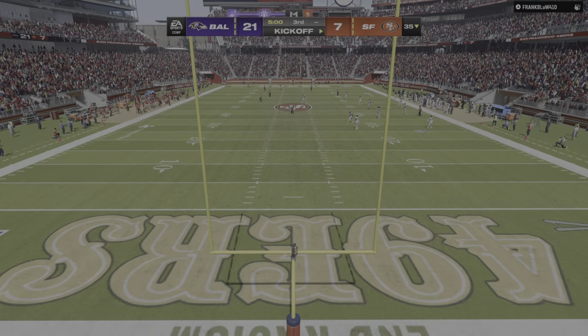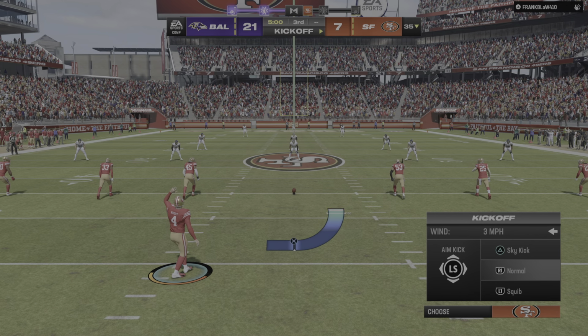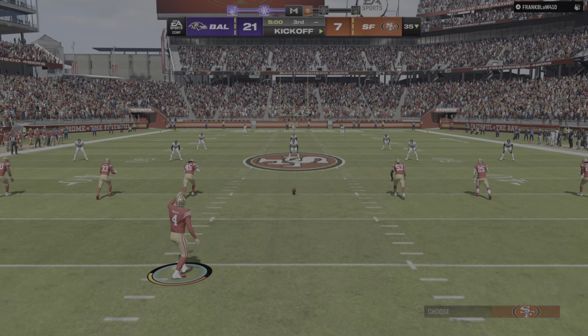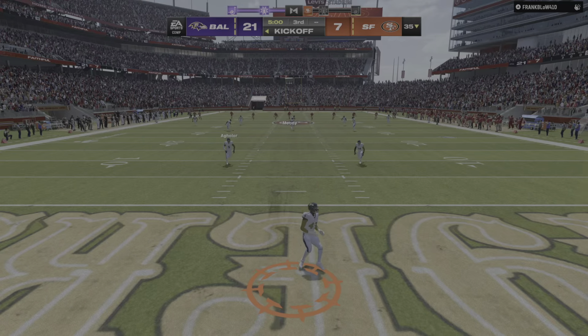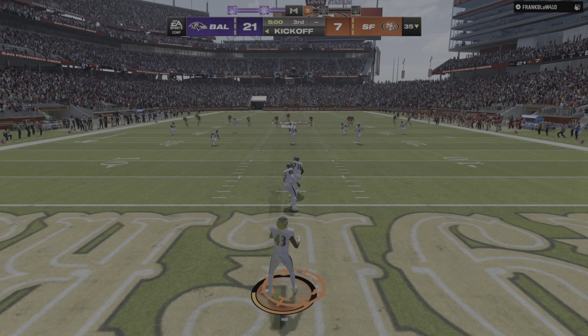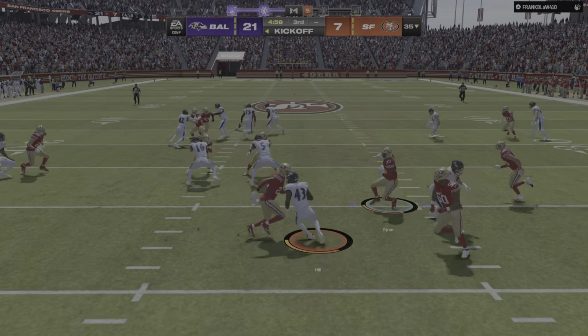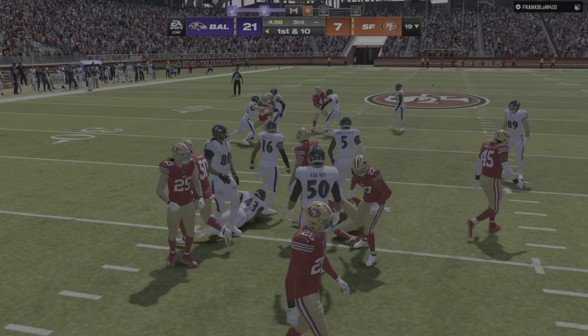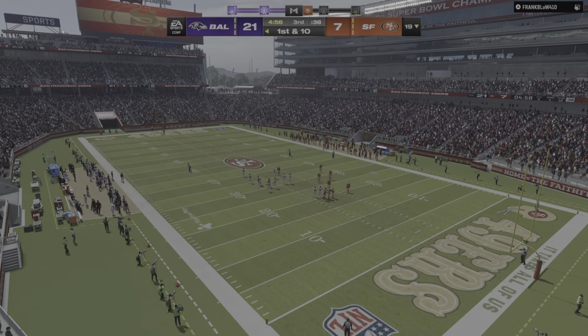Welcome back. Charles and I settled into the booth, ready for quarter number three. The Ravens ready to receive it, and they've got the lead as well as we resume play in the second half. Hill is going to take it out of the end zone, and only able to get this to the 19, so probably should have opted for the touchback.